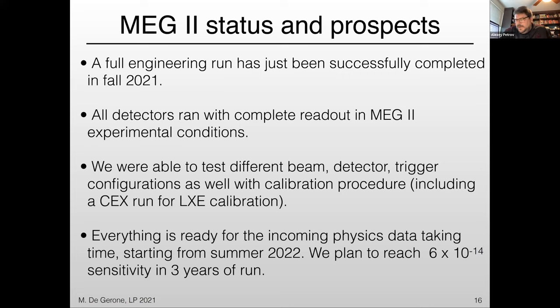So while people are thinking, I have a small question. There is some interest, at least from the theory community, in studying the decays mu to e gamma gamma. That is to say, instead of mu to e gamma, mu to e two gammas. Is it at all possible to optimize your detector in such a way that you can also be sensitive to that particular transition?